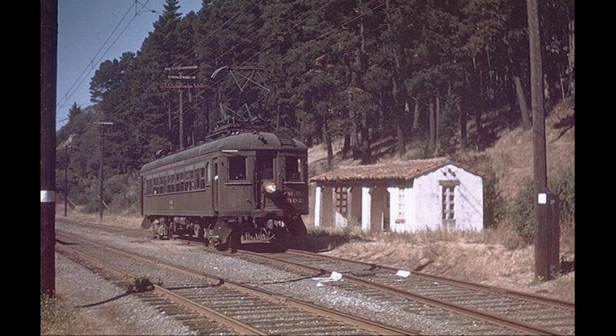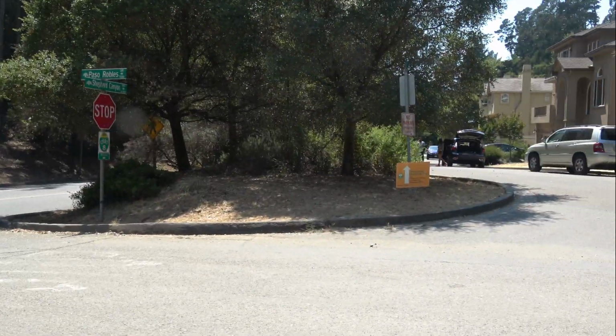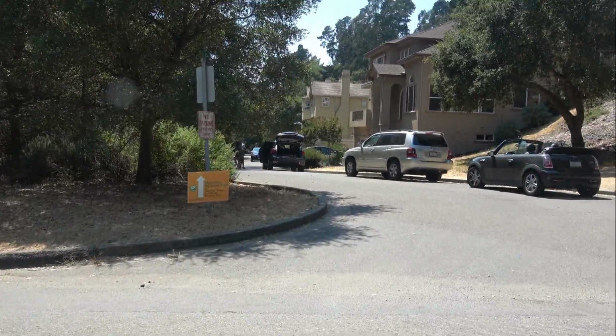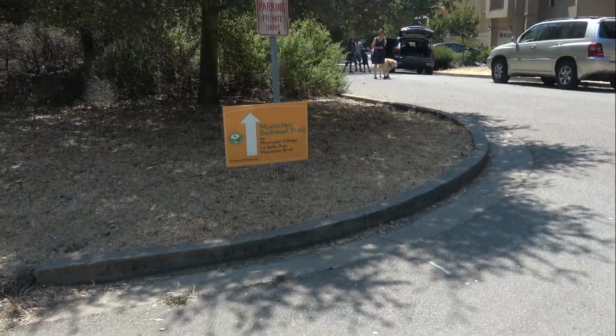Shown here are interurban trains passing by a station called Havens in Shepherd's Canyon. Here's what this area looks like today. You can see a sign for the Montclair Railroad Trail showing where the right-of-way was.